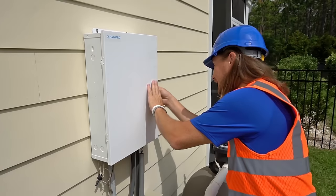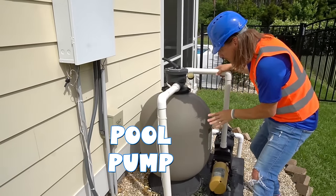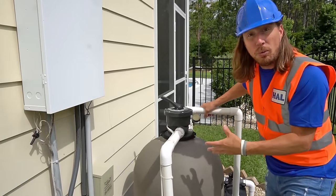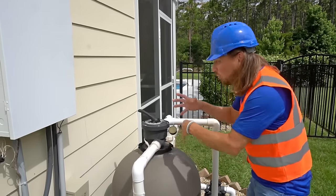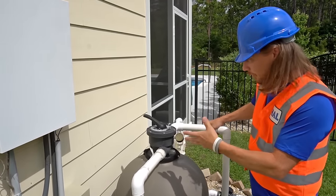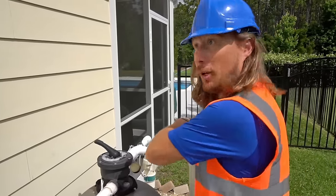And check it out. This is the pump. Oh, you know what this does? This actually filters and cleans the water of the pool. It goes from the pool, it comes here, it cleans it, it runs it through a filter, and then it shoots it back to the pool. Isn't that awesome? Well, I think it's all ready to go. Come on, let's just go make sure it's working.